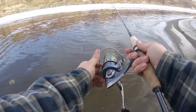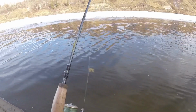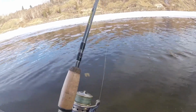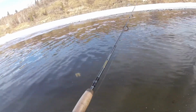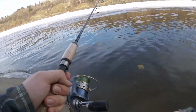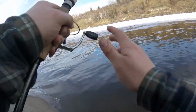I'm just gonna cast right where those ducks are. I don't know if these ducks didn't get the memo that it's cold and that they should fly south, but there's a bunch of birds here. I'm just bouncing this off the bottom. Slow roll it back. Ooh. Let's get it nice and far over there. Oh, right into that current. Makes it look like a struggling minnow trying to get out. And, oh, fish on.